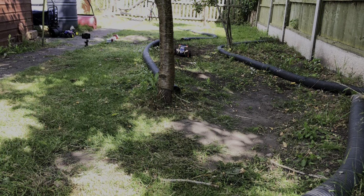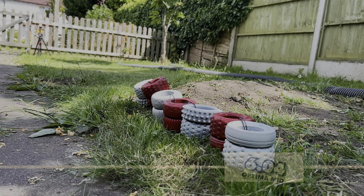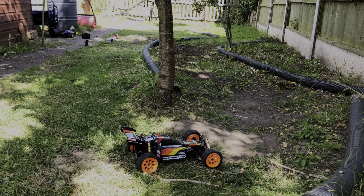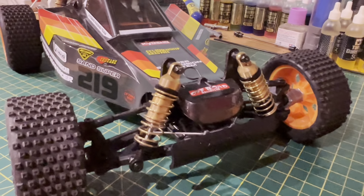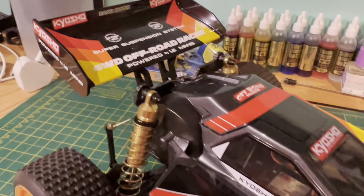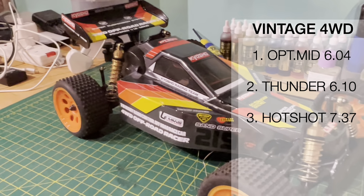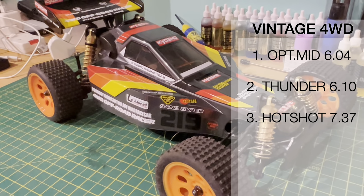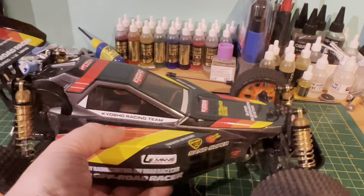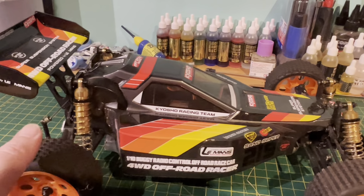Can I get this one right? This is the final lap. Is it going to be better? Yes, it is. Whoa, on the last lap, it managed to pull out a 6.04 to send it top of the four-wheel drive table. But oddly, not as quick as the DF03 or the TT02B.